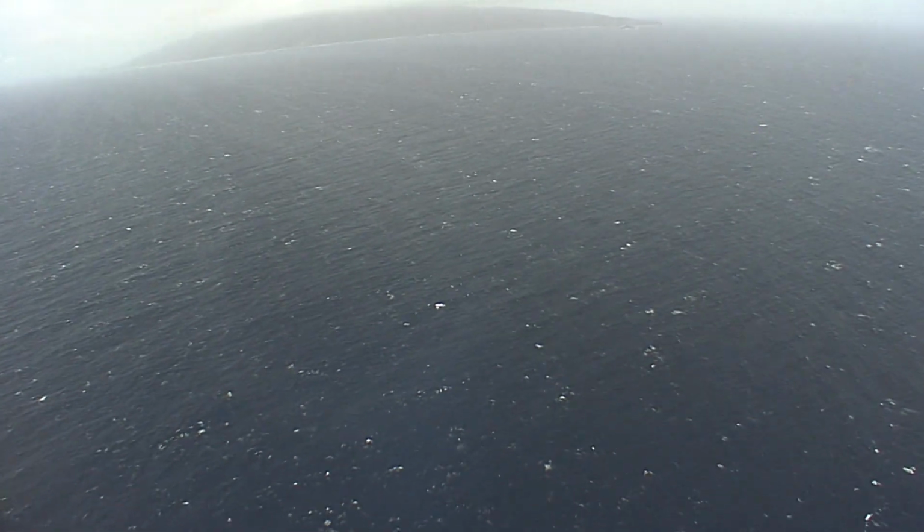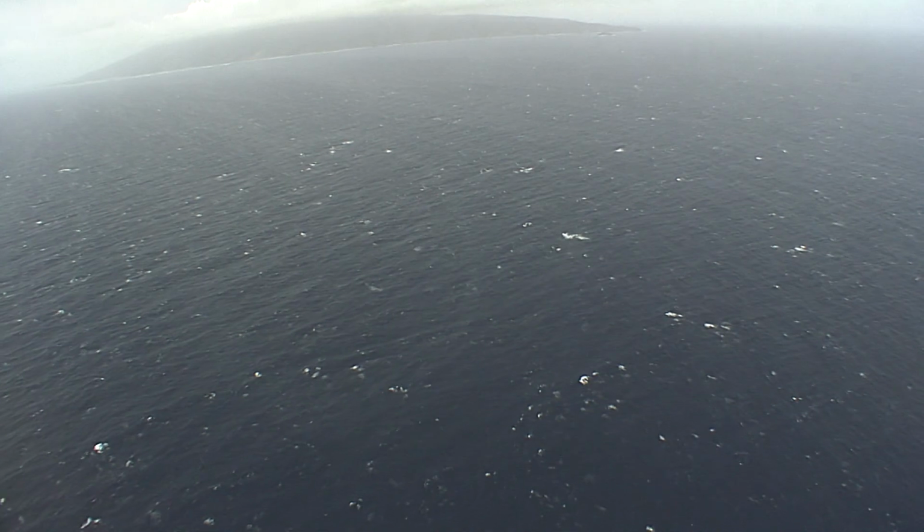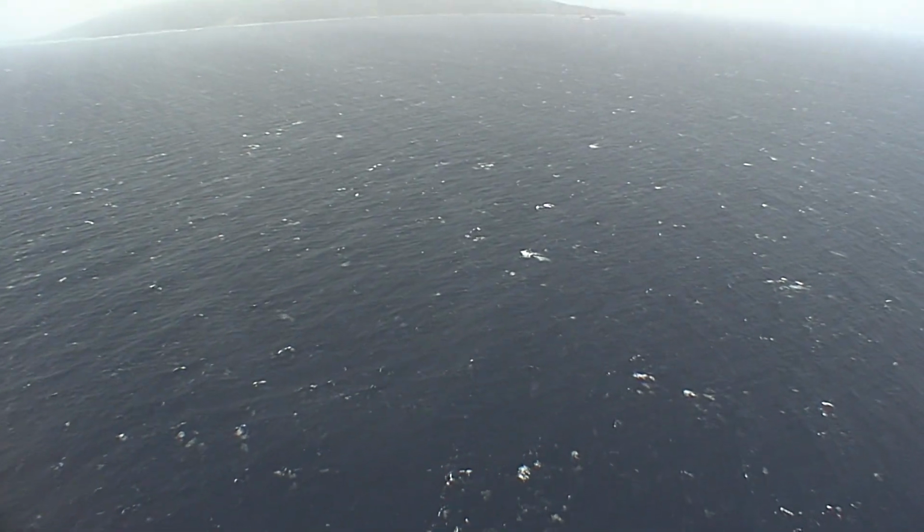And all that wind and swell pushes in between the two islands like a bottleneck, and the current picks up really rapidly. And in the history of the Pailolo, there's only been 34 people that have successfully swam the channel. So if that's on your to-do list, let someone know.